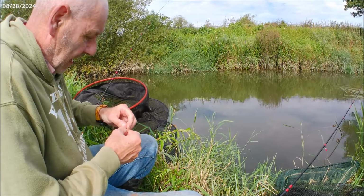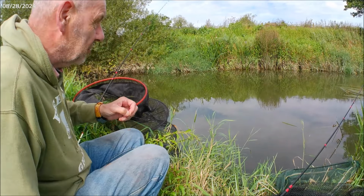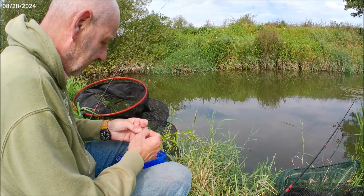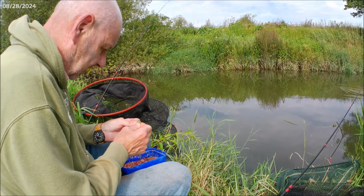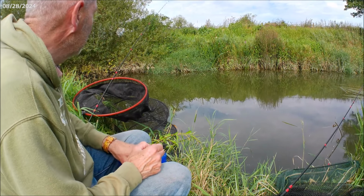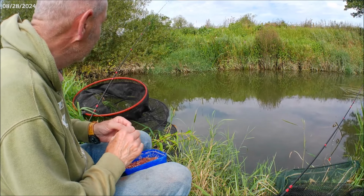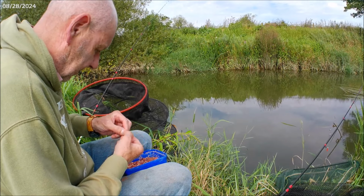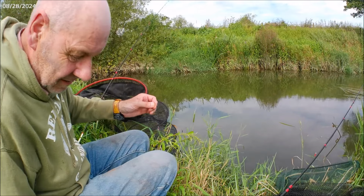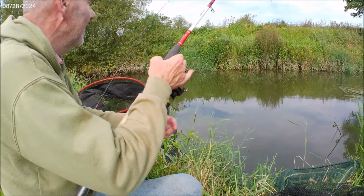So that tench I had on the last one really took me by surprise. I wasn't expecting it, but great feeling to catch that, you know. And as I say, a few have been coming. There's a bite there on the feeder. That's the thing, when you've got two rods going and you're getting quite a few bites, your concentration has to go up a level.